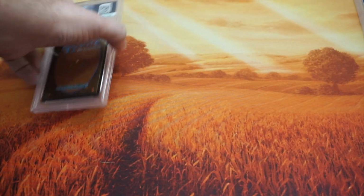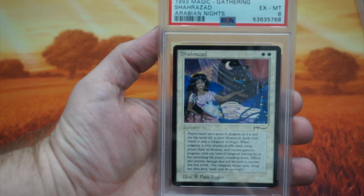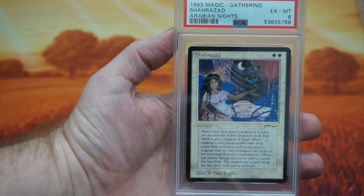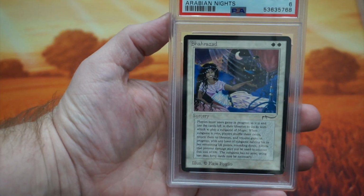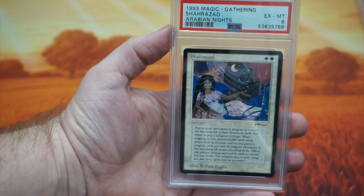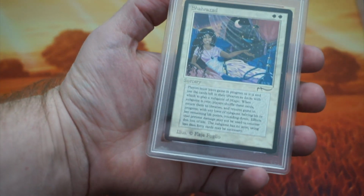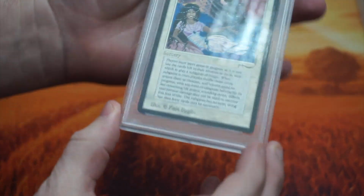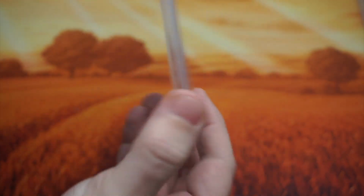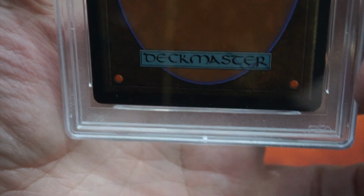So now, the last Magic card. Okay, that one, Scheherazade, grade 6. That one I was expecting a 7. 6 is slightly disappointing on that one. I don't understand why exactly. I mean, I guess if we inspect it super close, I don't know, but it's super reflective, so sorry about that.